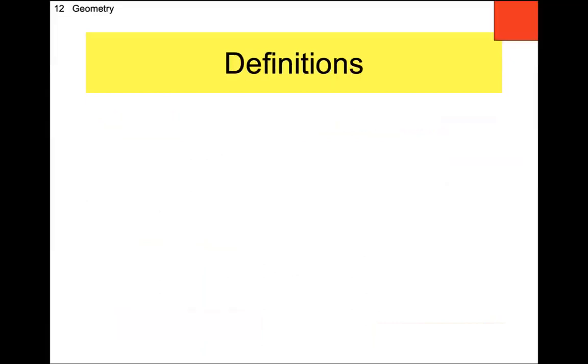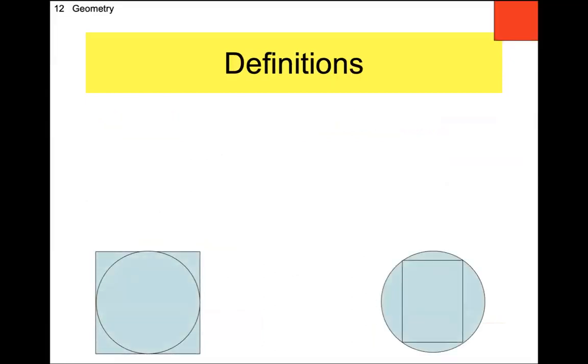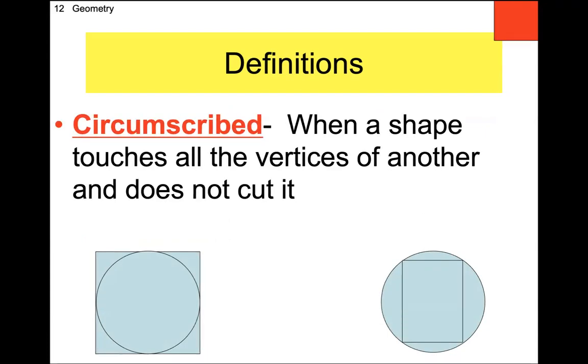So now for the weird one. If I want to describe the thing on the outside, the square on the left, the circle on the right, the thing that touches the thing on the inside and fits snugly on the outside. It's not called outscribed, it's called circumscribed. And that's when a shape touches all the vertices of another and doesn't cut it. Now, there are no vertices of a circle, so it's the thing that snugly fits the circle on the outside. For polygons, the one on the right there, that circle touches all the vertices of the rectangle. Now, it doesn't have to be a circle, it could be any shape. It just has to touch all the vertices there.